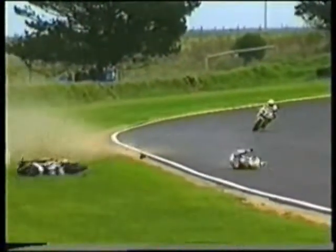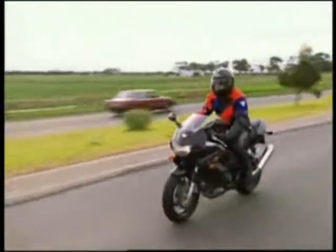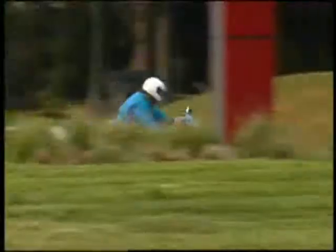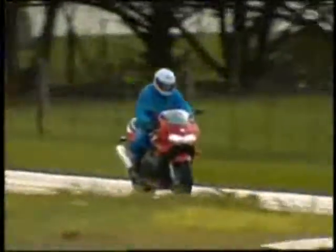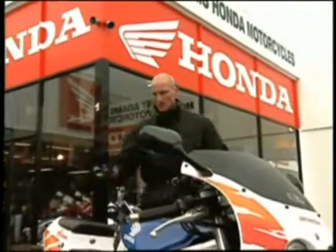Good gear does more than just protect you in a crash. It also helps you to enjoy motorcycling more by protecting you from the weather, dehydration, and stray bits flying off the road. Also, remember to check, have you had too much to drink?